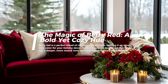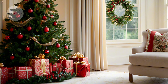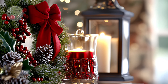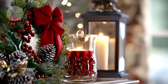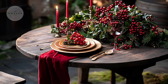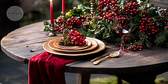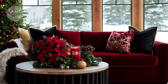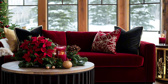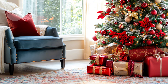Berry red is a perfect blend of vibrancy and warmth, making it an ideal base color for your holiday decor. Unlike the classic bright red, berry red has a deeper, more muted tone that feels contemporary yet timeless. It pairs beautifully with gold accents, enhancing its richness while maintaining a cozy atmosphere.